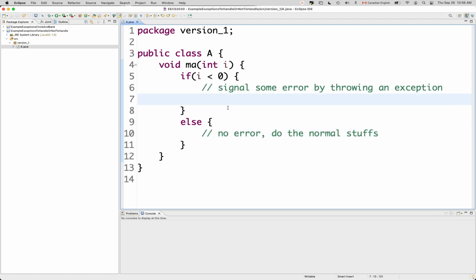Okay, so there's a keyword you got to learn. How do I say I want to generate an exception and pass it to my caller? Use the keyword throw, like a verb. And then remember anonymous objects, right? I'm going to throw some anonymous object of type exception. And now we can customize the exception type ourselves.